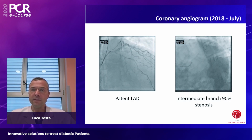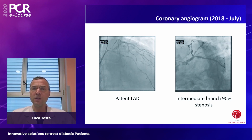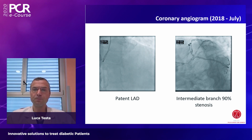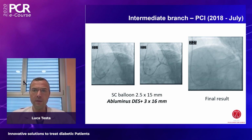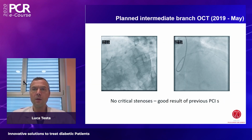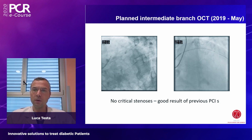The LAD was patent, but if you look at the intermediate branch on the right side of this slide, you see there is a very tight stenosis, relatively short, in a decent intermediate branch. So we proceeded with an angioplasty, and then we implanted an Abluminus DES 2.5x16 with a very acceptable final result. So the OCT was planned and then performed.